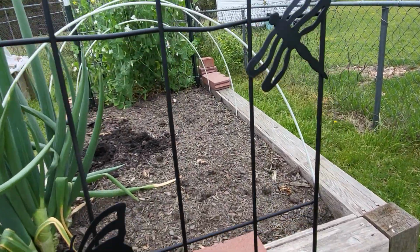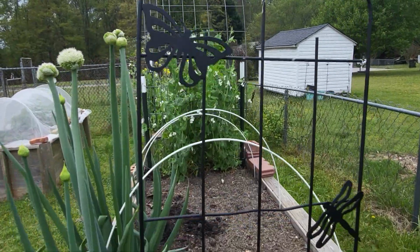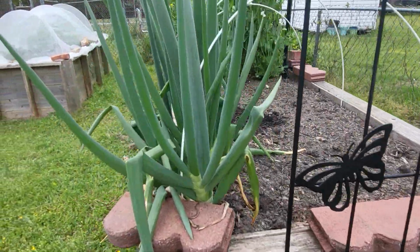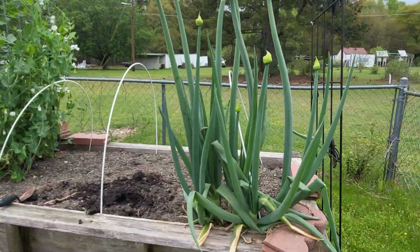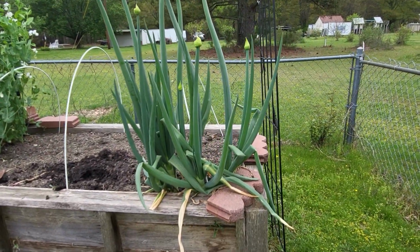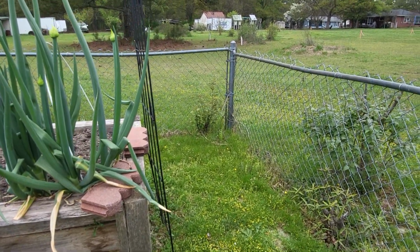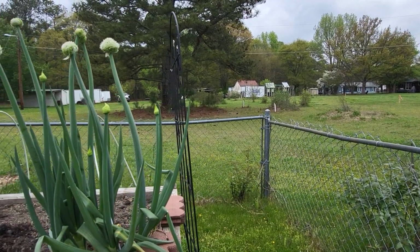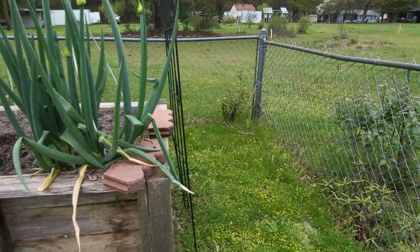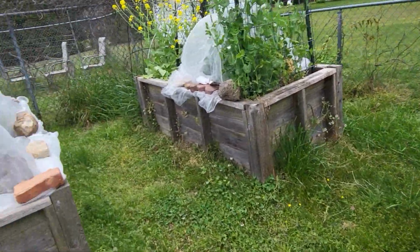Yeah, it's perfect for tomatoes there. I've thought about getting one of those panels and doing it from here to the fence, but I could do 2 loops, have another arch. And I kind of like this straight end trellis. It makes mowing easier for certain.